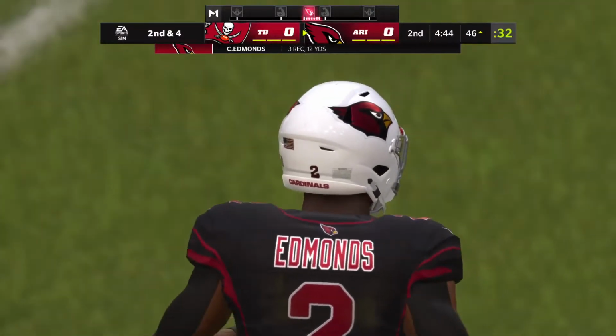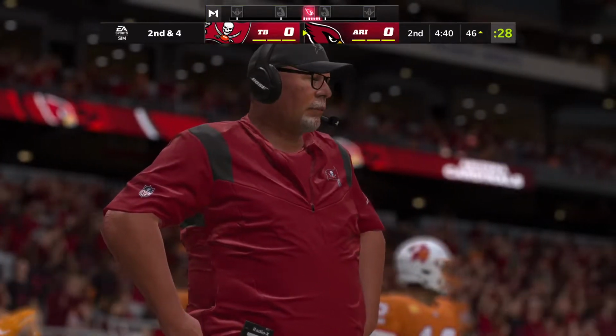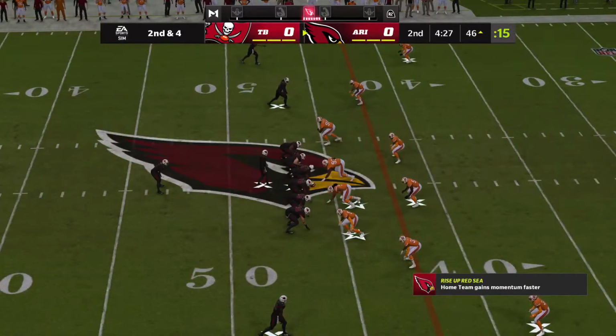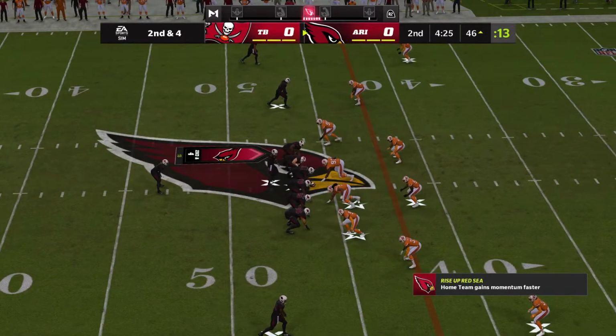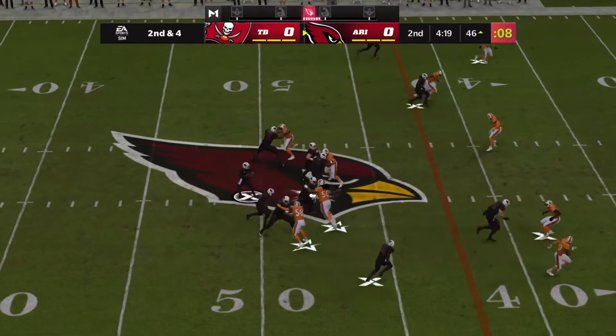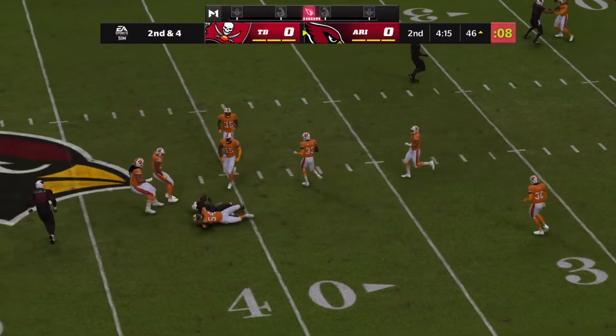And really, we shouldn't be surprised, should we? That's what runners do, especially the best ones. They break tackles and gain extra yardage. 2nd and 4. Now Murray. That one caught by Tyreek Hill.